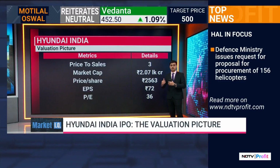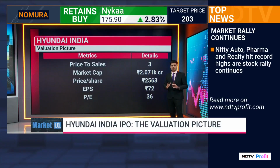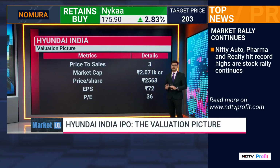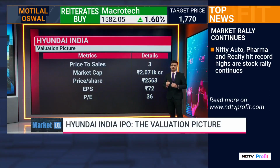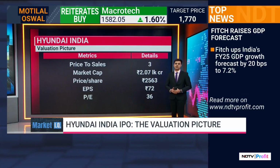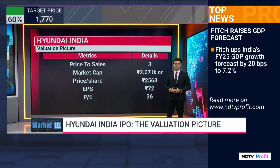Now, going forward, this will of course be lower as the company grows its export share. But to give you a perspective, Maruti is currently at 29 times. Going forward, analysts do estimate that these numbers will be closer, and the valuation could be a better picture for Hyundai as well, given its higher margins as well as higher export sales going forward. Back to you.